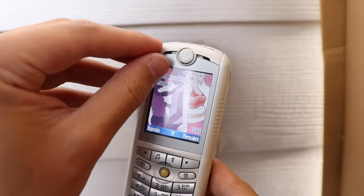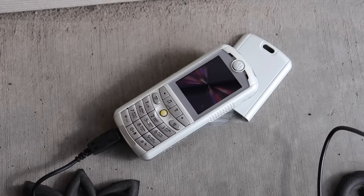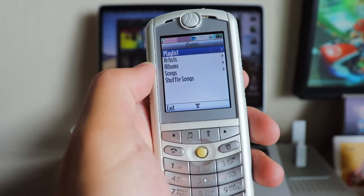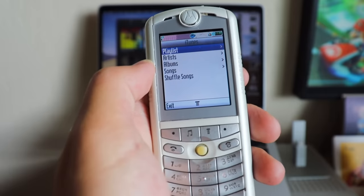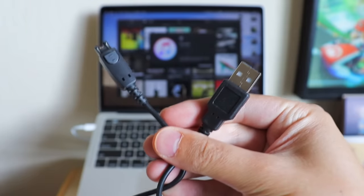Huh, it still has the screen protector on. Yes. I left it for a while and appears it started a screensaver. Well, that's a great use of battery. Now, the moment you've all been waiting for. They didn't call this the iTunes phone for nothing. Let's see if we can get some music on this from iTunes. After doing some research, the included cable is only for charging.